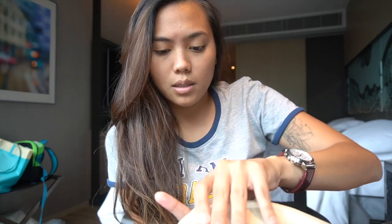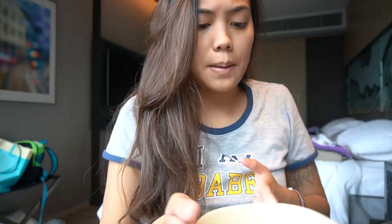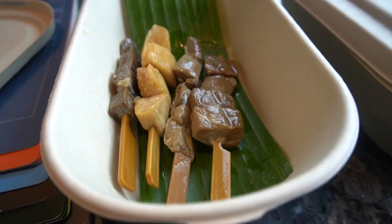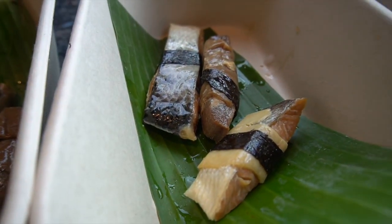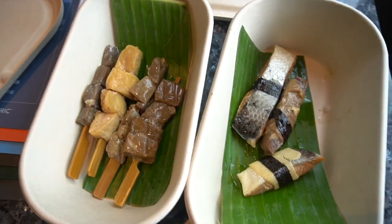So now it's lunchtime. I want to show you guys the food that the hotel has to offer Shelby. This one is the skewers. I believe one is lamb, chicken, beef, and horse meat. So this is her food, Shelby's lunch. And this one is sushi for Shelby. I hope she likes it.